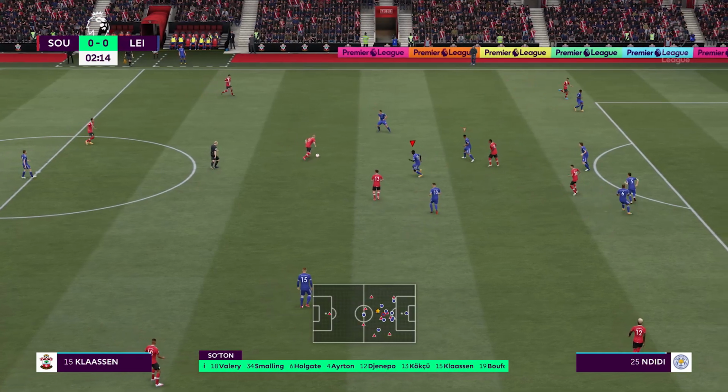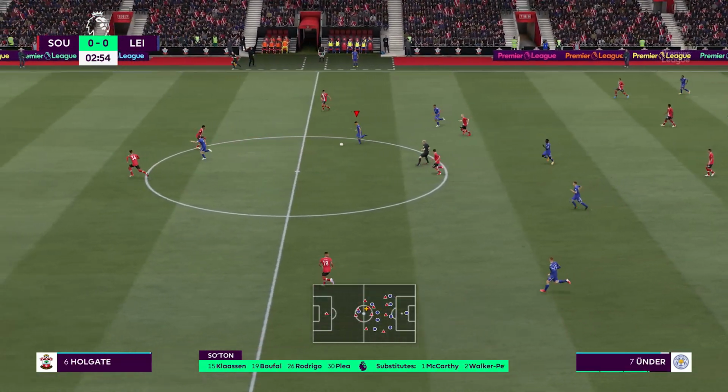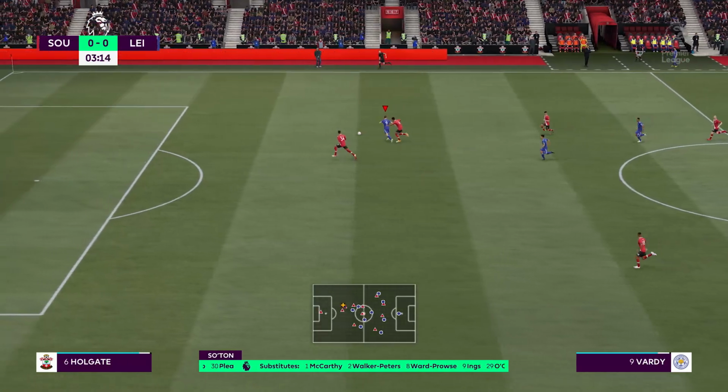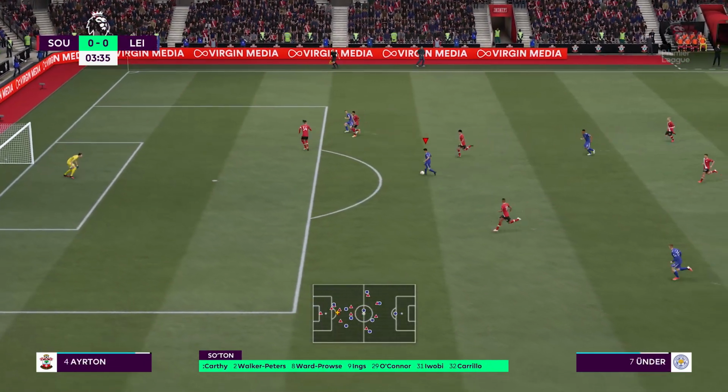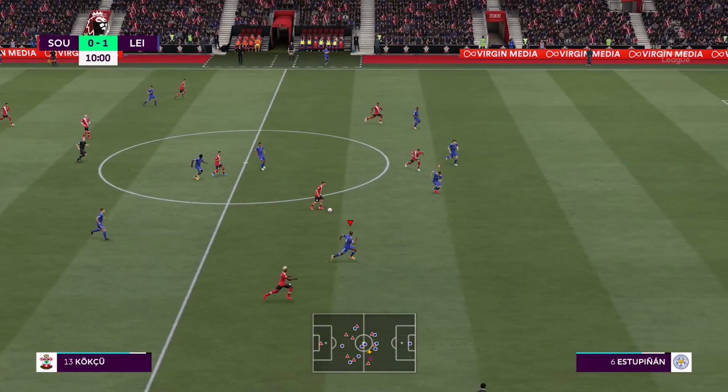Southampton, 2 minutes for the Saints and already an attack for them, but it's Wilfred Ndidi stealing the ball from Klaassen, and now it's going to be a quick counter-attack. It's out to Jamie Vardy from Cengiz Ünder. He's covered though as he brings it to Cengiz Ünder with no one around him, and Cengiz finishes that one. A break for Southampton in just the 9th minute.